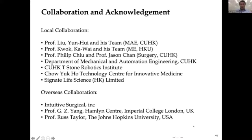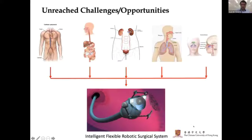Contributed by those collaborators. One of the main research interests for me at this moment is to build robotic technology to attack some of the hard-to-attack regions. In particular, I'm personally very interested in building a flexible or combined robotic system so that we can create a new way for robotic systems to interact with the tissue or the organs of a patient.